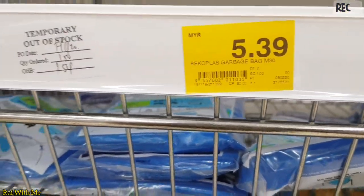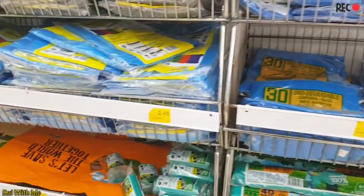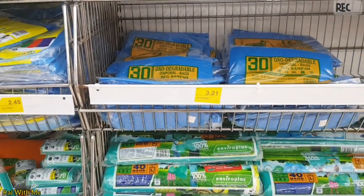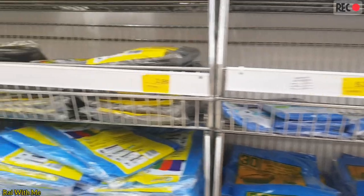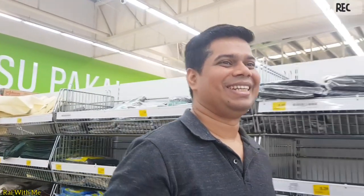And then, depende actually siya sa design, I think. Depende sa sizes also yung price niya. So, may 2.45, may 3.21 ringgit, may 5.39, may 3.99. So, how was it? Is it expensive? No, not really. Wow! Can you afford all of it?